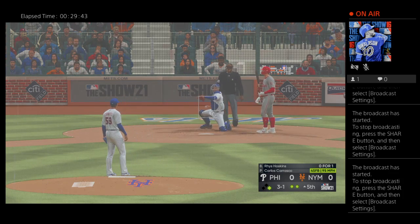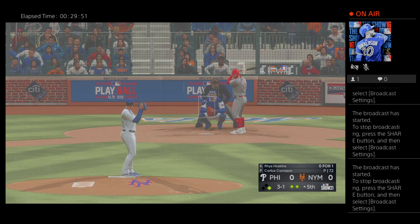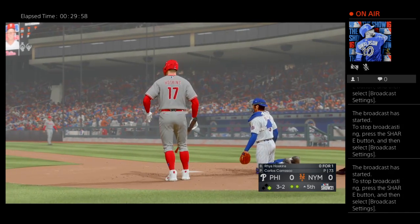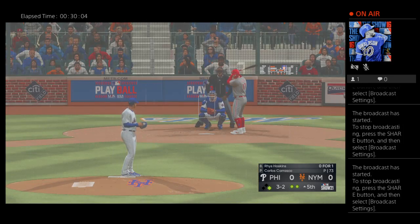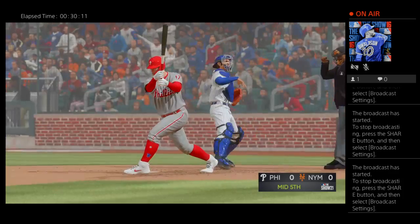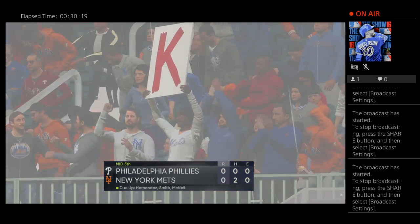Nope. 3-1 now. Down 3-1. Hitters count all the way. Here it comes. Fouled off. 3-2, two out, runner on first. Lots of possible outcomes on this pitch. He's ready. Now the payoff pitch. Swung on and missed, and that's the final out of the inning. One left for Philadelphia. Halfway home, still no score.